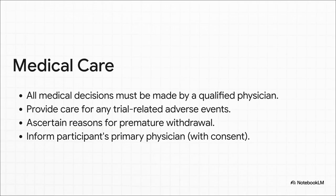The answer, of course, is ensuring the medical safety and well-being of the participants. This means all medical decisions related to the trial have to be made by a qualified physician. The investigator has to provide care for any adverse events that pop up, and they should even try to figure out why someone might drop out of a trial early, all while, of course, respecting that participant's rights.